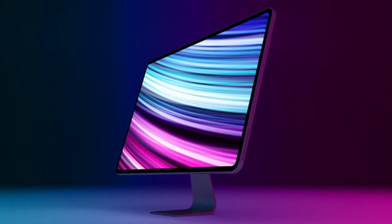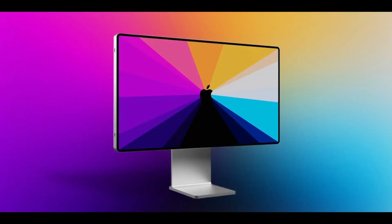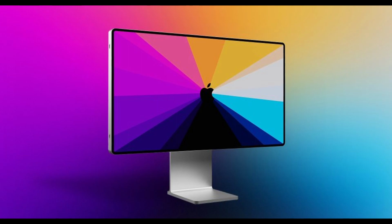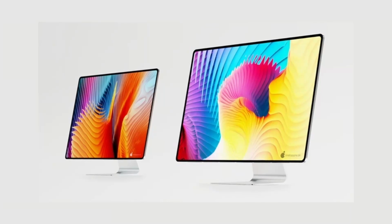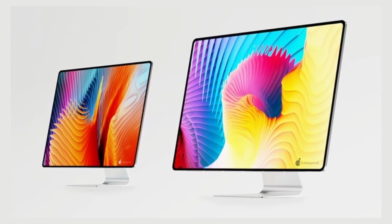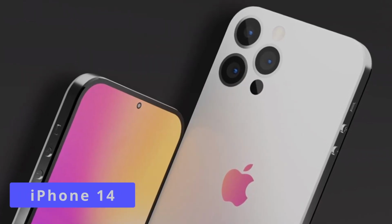But display analyst Ross Young says it'll be the same size as the current model. According to the leaker Dylan KT, Apple has tested Face ID for the iMac Pro, but it's not a confirmed feature, and it's unclear whether Face ID will make it into the final version of the machine. The entry-level iMac Pro is expected to cost around $2,000 and come with 16 GB of memory and a 512 GB SSD. Next on the list is the iPhone 14.